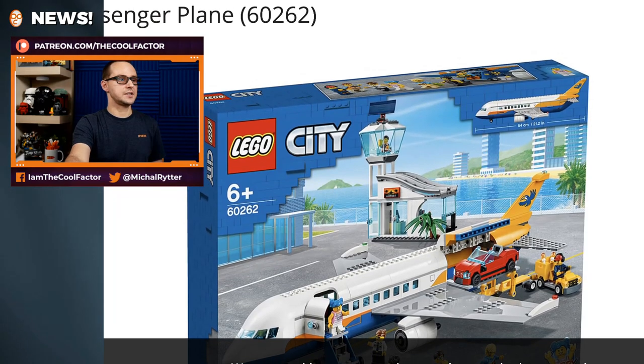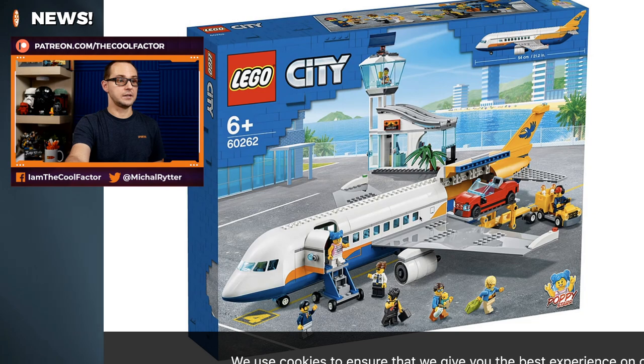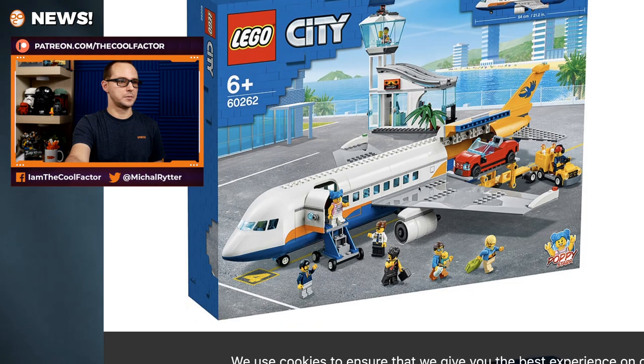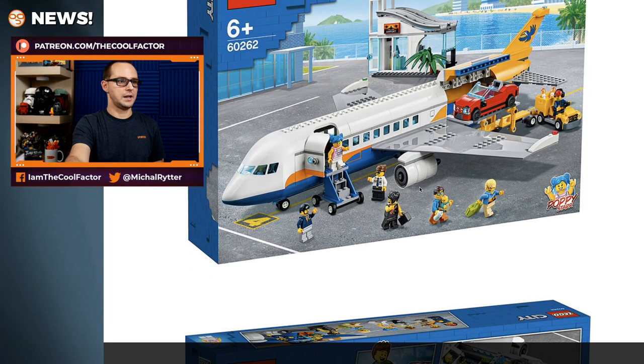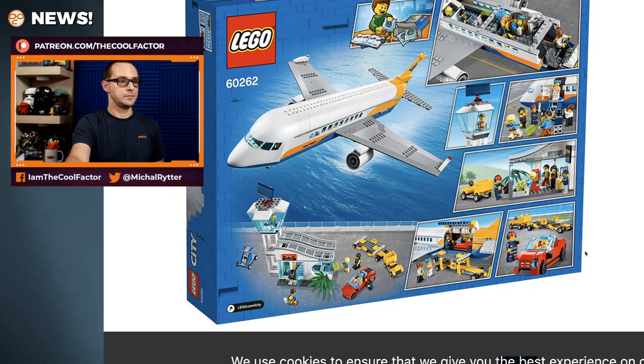Passenger plane, that's one of my favorites. 60262 with a big plane that can actually serve as a cargo plane as well. And this one also has a bunch of minifigures, pretty decent. Well, okay, the airport is disappointing, but the plane is solid. I think most of the pieces will go to the plane, and there is sort of a minifigure of Poppy Star. Okay, so it's a branded kind of a City set. Yeah, a car. Yeah, car is generic.